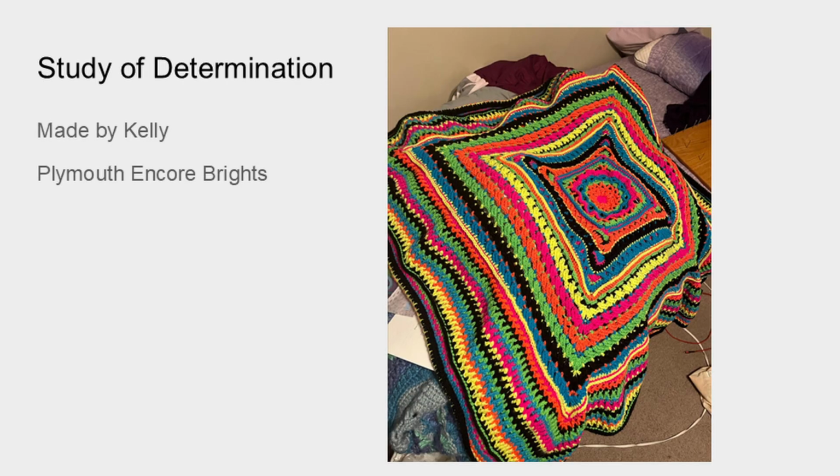In the home category, we have a lot of blankets. We will be very cozy this year. First up is The Study of Determination by Michael Selleck, crocheted by Kelly.